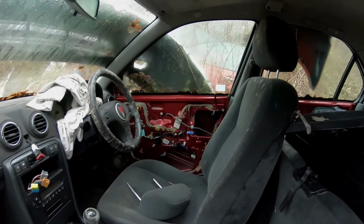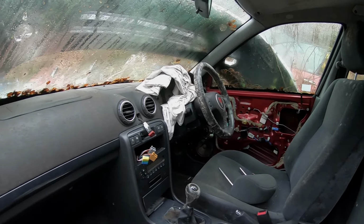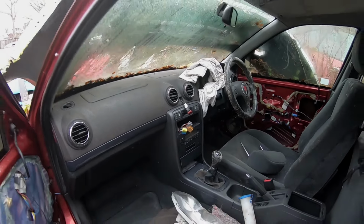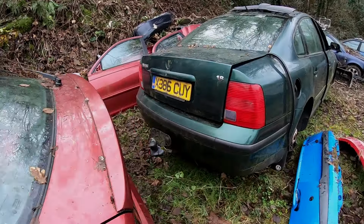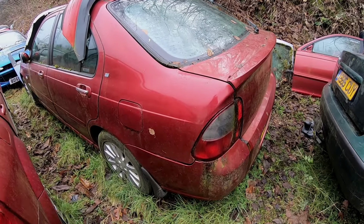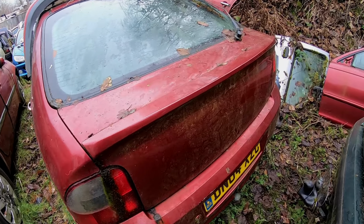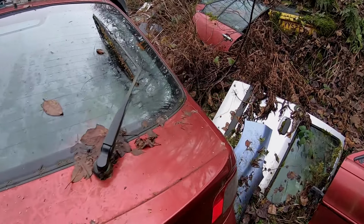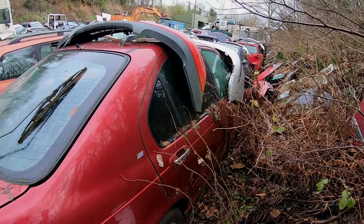So it's got the cloth interior. Excuse me, I'm just going to hold my breath a bit. Oh, gosh, it's bad. I think some of these cars have definitely been here a bit longer than I... Oh, sad. Just covered in algae. It makes me think of Beatrix when I bought her. This is far worse. Oh, God.